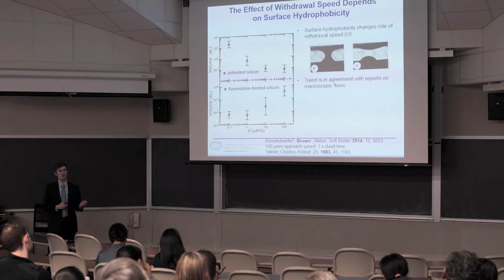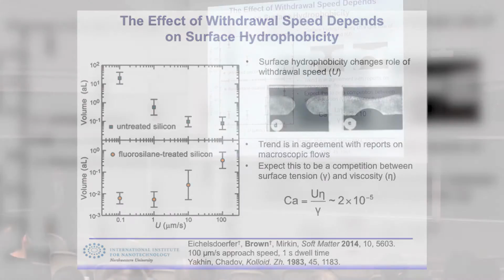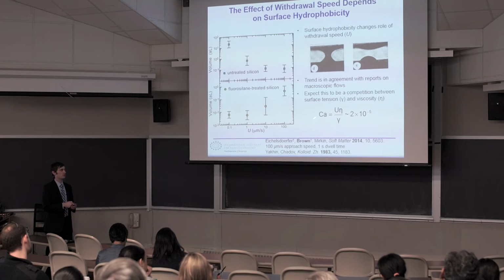We can be a bit more quantitative about this and treat this as more of a fluids problem and try to construct a number that would characterize the competition between something like surface tension and net viscosity, and that is a capillary number. And when we do this, we find that this transition is associated with a capillary number on the order of 10 to the minus 5, which if you compare this to literature with what people see in sort of nanoscale flows is in very good agreement.